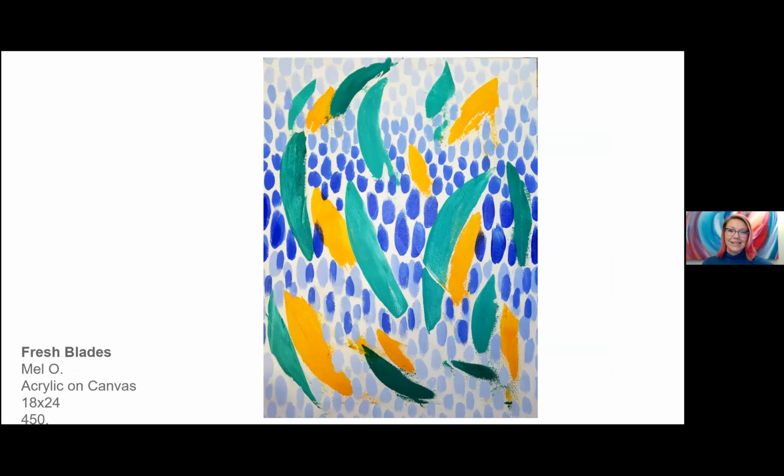This one is just evocative of fresh grass. The smell of fresh grass, the look of fresh grass is, to me, my favorite part of spring.